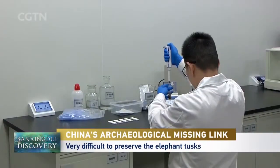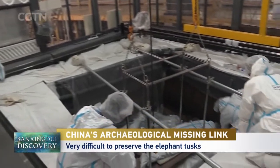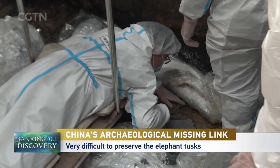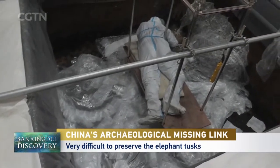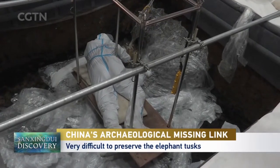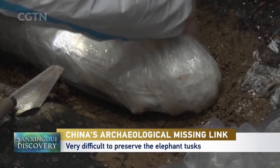Actually, in pit 4, all of those tusks have turned into bits and pieces, and they're just like residues of tusks. If we look at pit number 3, some of the unearthed elephant tusks are in better condition. So if we look at the appearance, it looks quite intact, but still there are a lot of cracks on top of the surface.